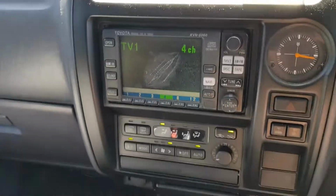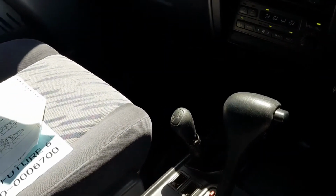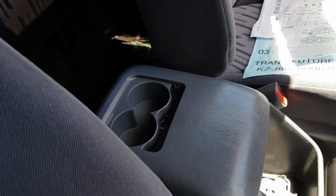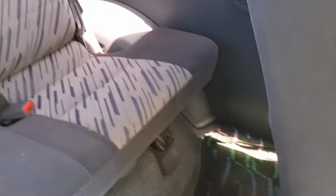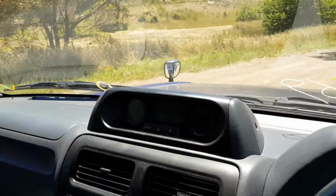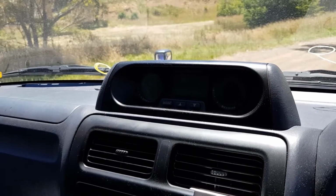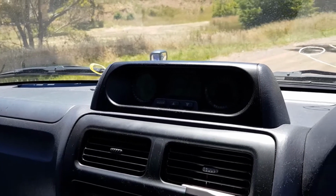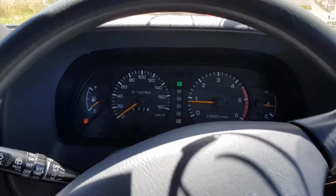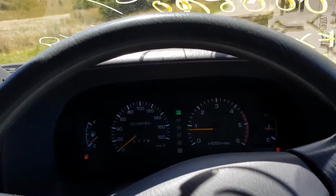Electric antenna works. Haven't tried the four-wheel drive system yet. Got a broken cover there, but that's no big deal. Interior is really, really nice. And we've got our inclinometer system there, that's not going to show up in this light. Not overheating, idling beautifully. I'm really pleased with it.